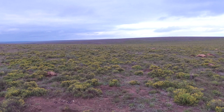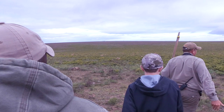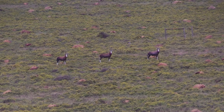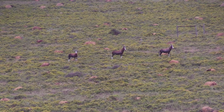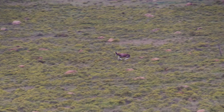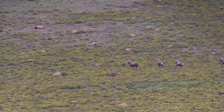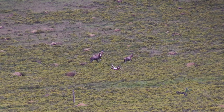I thought I saw some back over here. Just come this way, guys. Second from the left, all right? Take it in the middle of the front shoulder. Okay, reload. You hit him? Yeah. Okay, wait. Looks like a good shot. Is it the one right on the left? Just wait though. There we go. That is a great 300 yard shot, buddy.